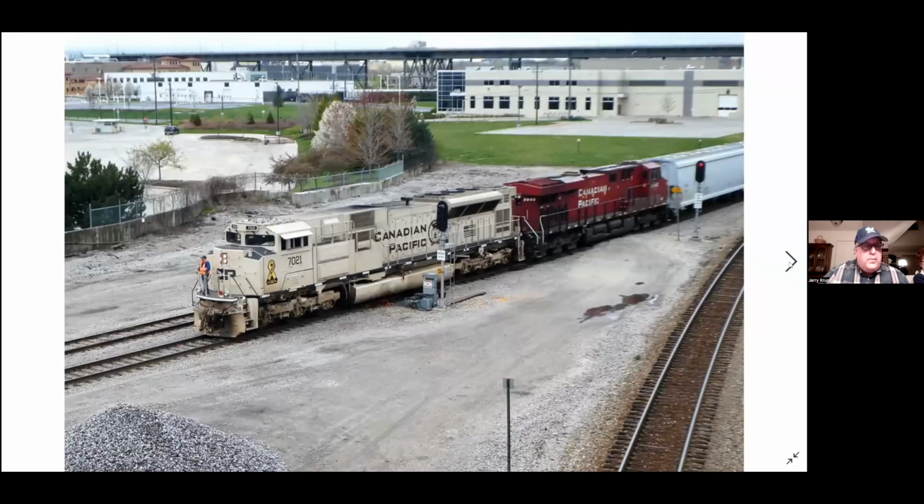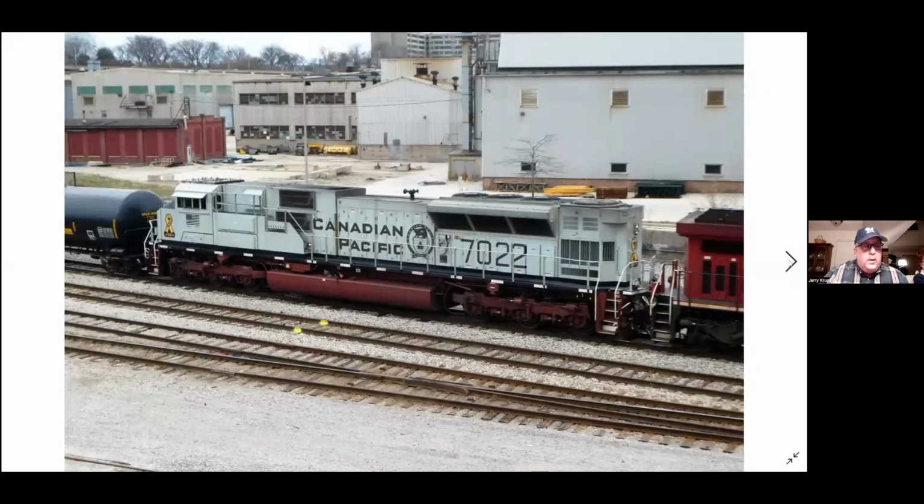Here's CP 7021 heading into Muskego Yard. This is taken from Canal Street. I've never caught this one leading. This is the only time I got it, and it was trailing. This is at Muskego Yard also.